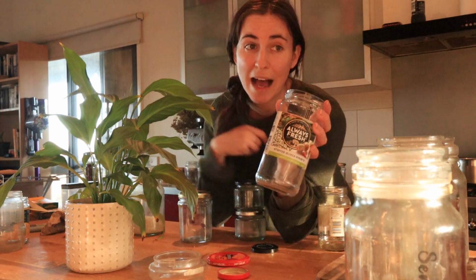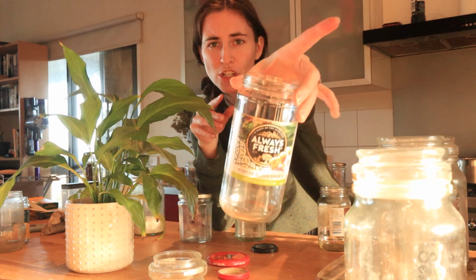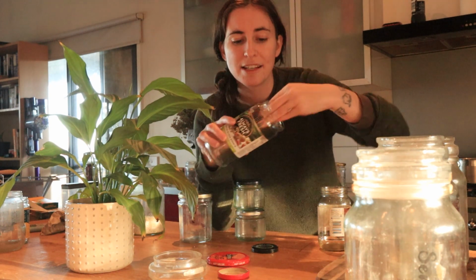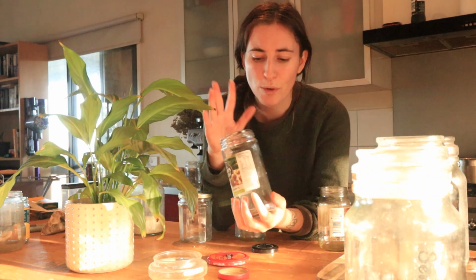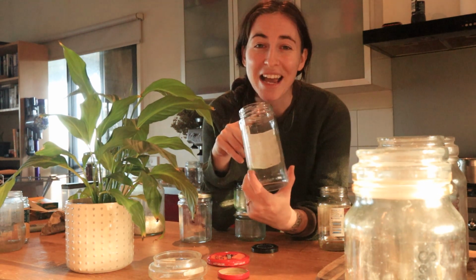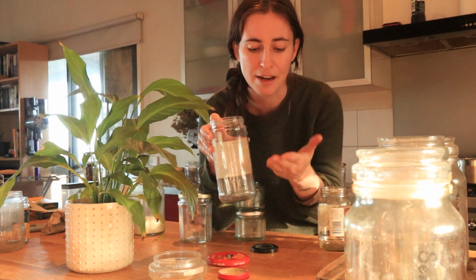I do also absolutely love these olive jars. This is the brand Always Fresh, and they have fantastic green olives. But what I love about these jars is they're big enough for your hand to go into. They're tall enough for you to fit bigger amounts of things, whether you're storing food, dried goods or spices, or even if you have a sourdough starter going. I find that this is a great size to have a nice big amount of sourdough starter and not have it explode over the top of the jar.